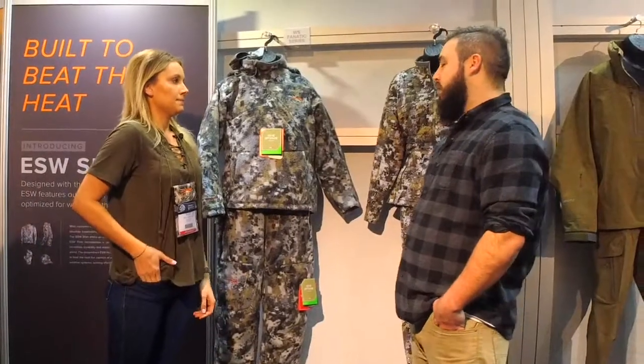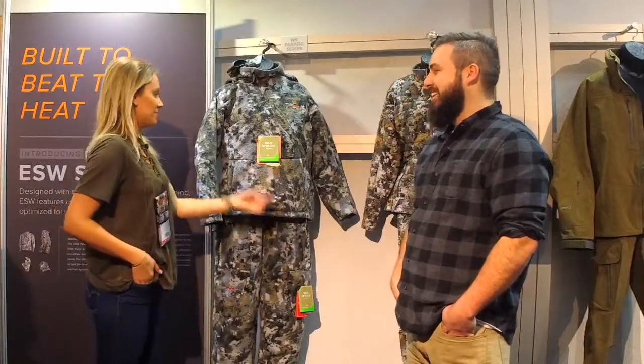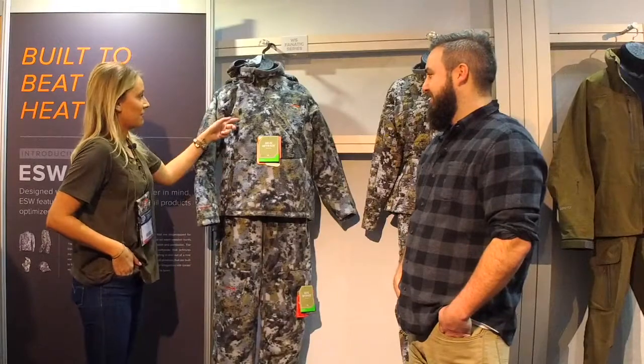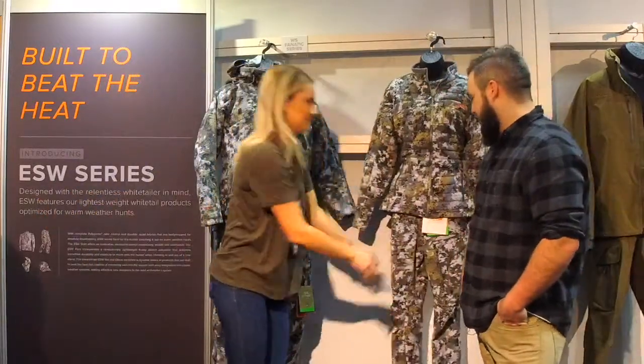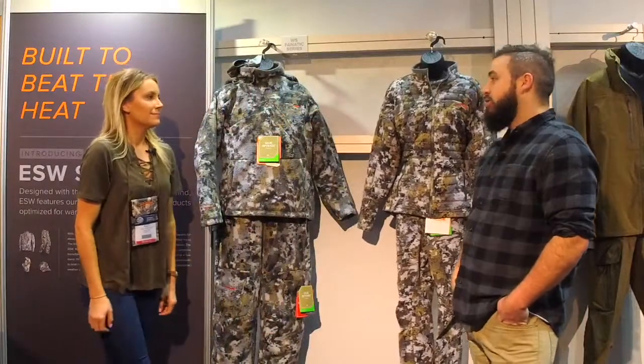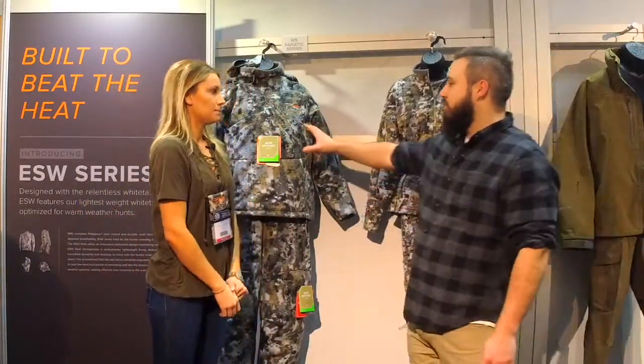Any success for you this year? Absolutely, yeah. I killed two bucks in Missouri, one with my bow and one with the rifle. I had a great year, and I was wearing the Fanatic for my rifle kill, and for my bow kill, I was wearing this exact system. The setup here lets you draw your bow back and everything.